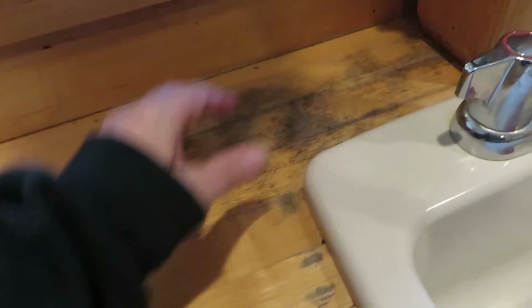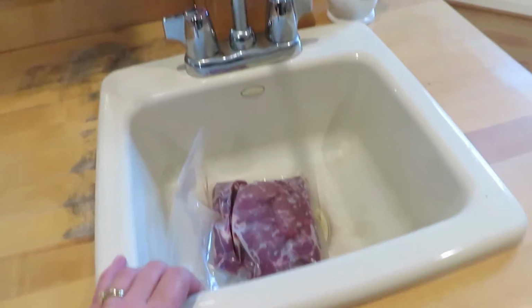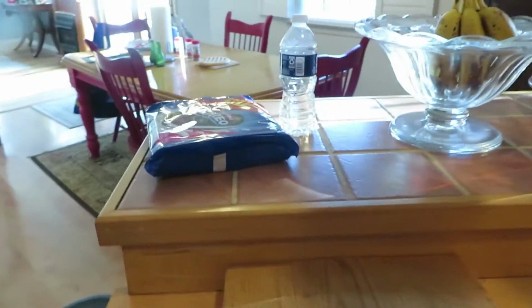So this countertop will come out with all this damage, and we're going to have the granite put in here. We'll have the new sink and the new faucet, and then this countertop also will be granite. We'll get rid of this ceramic tile here.